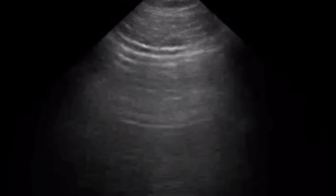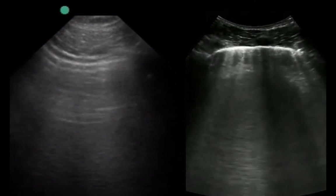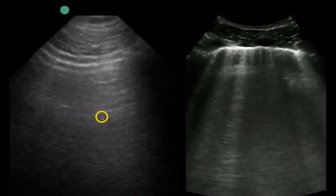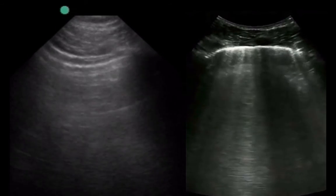Now let's look at this A-line here. You see the A-line? Compare that to the B-line. Do you see the difference here? We have the pleural line with the A-line, and we have a bunch of B-lines coming off of here. This is edema. This is air. Totally see it.